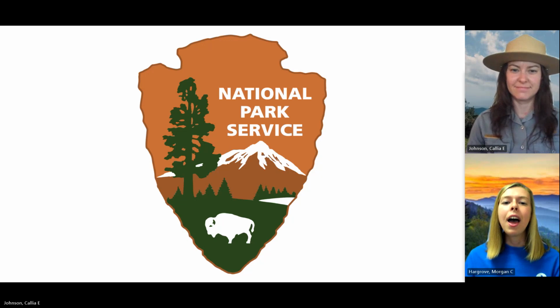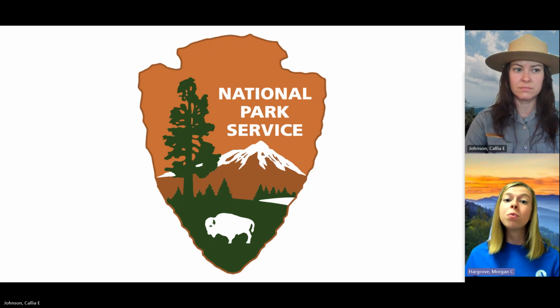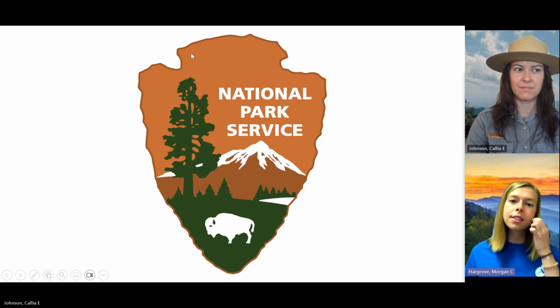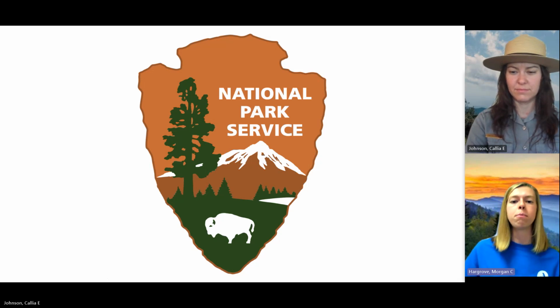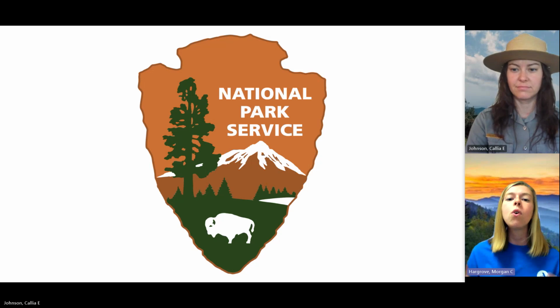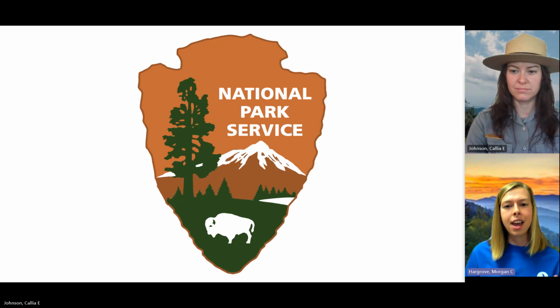And you also notice we have a really cool shape to our logo, and that is an arrowhead. And that represents all of the history of this land, all of the culture, and all of the stories that we want to make sure that we're preserving and that we're telling for years and years to come, so that everybody can learn the full history of these lands, which is really, really important.